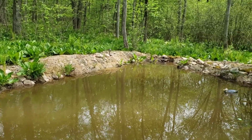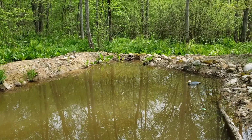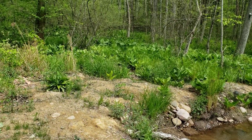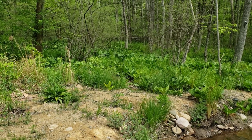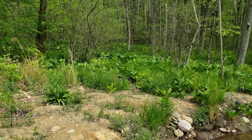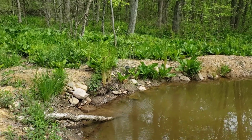And when I first got here, the pond was down about a foot. The dam broke through again back in there. So I had to go in and fix that a little bit. Water's up now. I guess it probably came up about 5 inches so far.